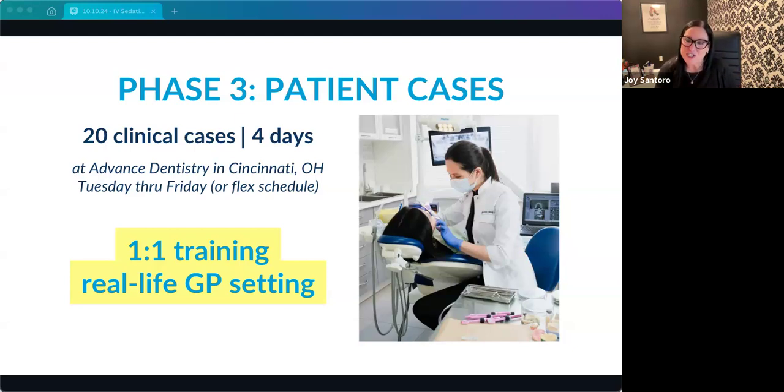When we move into the patient cases, the ADA 2016 guidelines for most states is that you need to treat 20 patients. So that's what we have set up for you. You'll be in one of Dr. Sayer's offices. This is where I like to say there are competitors in the market.